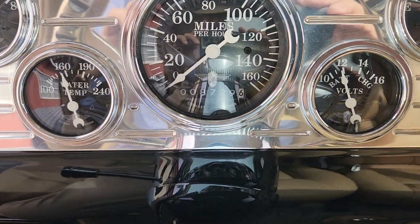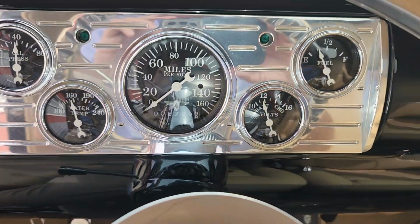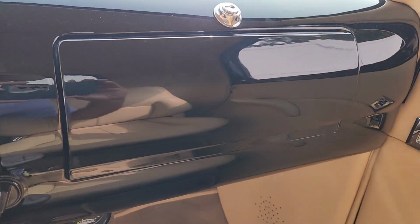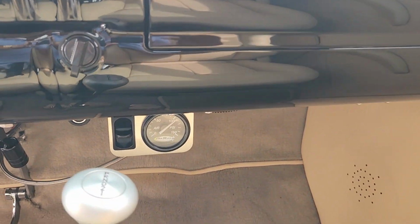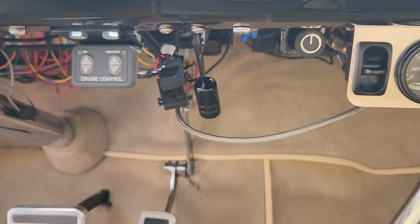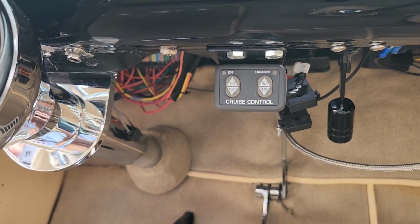I can't even believe it says 8,700 miles on the build. And I don't know where they were driving, but it presents as if it was done a month ago. So cruise control, and it functions.